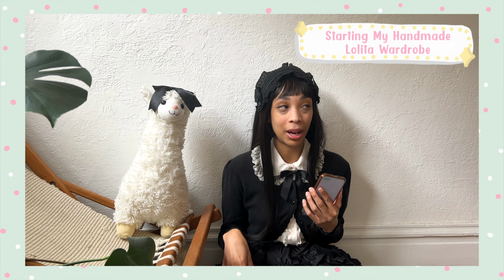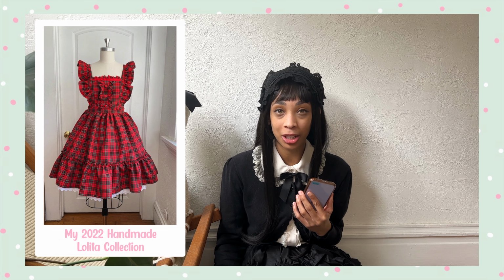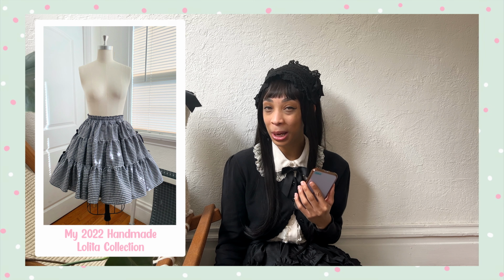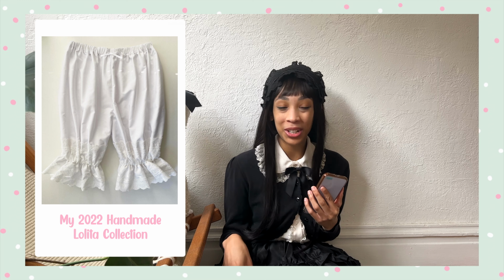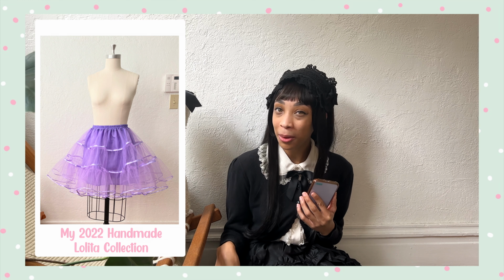So the first highlight of this year, hands down, was starting my handmade Lolita wardrobe. I think I counted last and I managed around 6 or 7 handmade pieces, which is pretty good, especially since it was my first year starting sewing my own pieces. I'm actually pretty happy with that number. I would have loved for it to have been more, of course, but still not too bad.